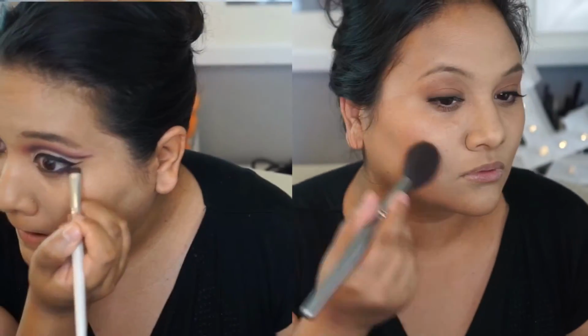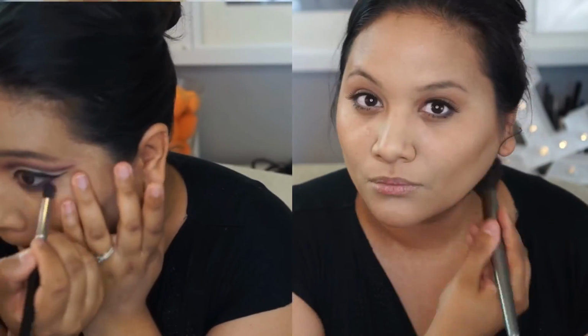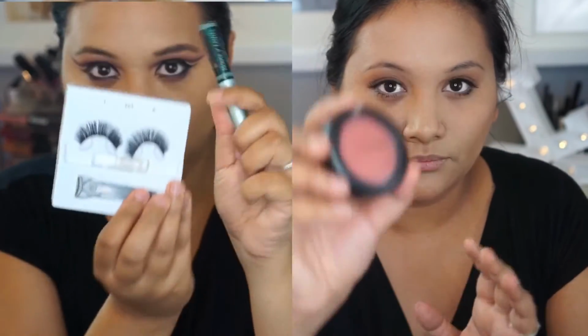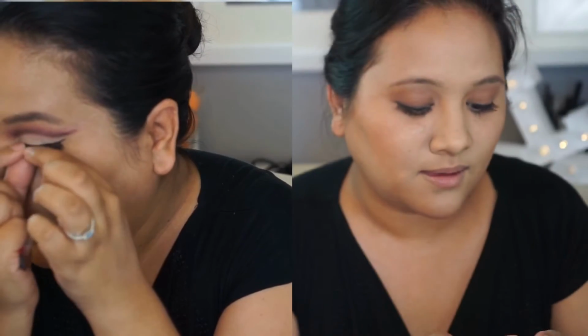So now I'm going in with the Wet n Wild bronzer to just bronze up my face. I didn't want to contour super harsh. On the glam side, I'm using Eyeliner 202s and House of Lashes dark eyelash glues to apply. And on the natural side, I am using MAC blush on my cheeks.